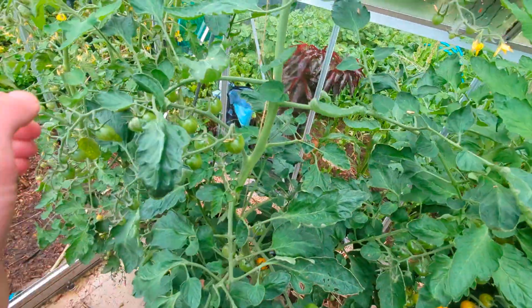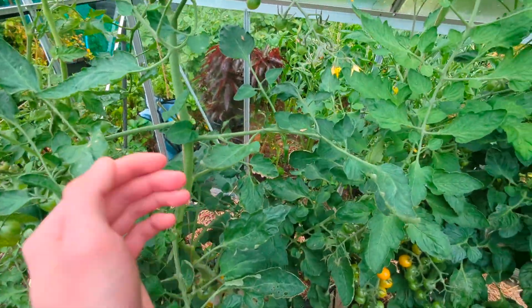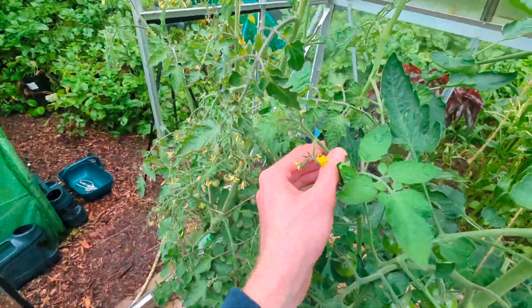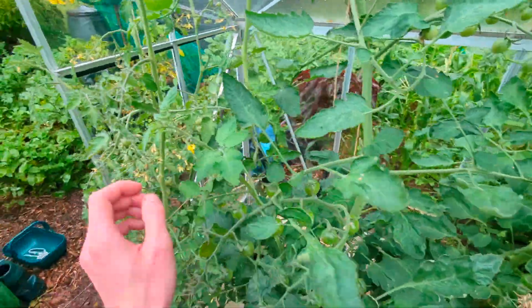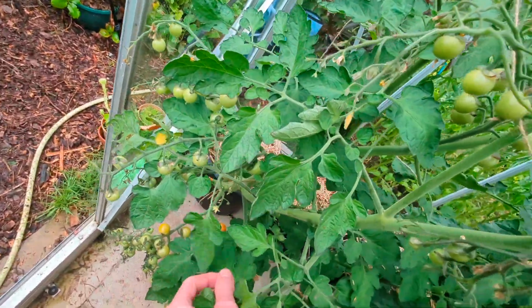Now, there are a few problems with our tomatoes this year, and I put that down to the cool, wet weather which we're having as of late, but I'll show you that in a moment. But these tomatoes are growing pretty well as it stands anyway.